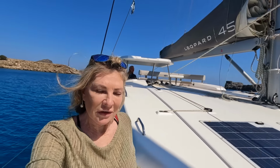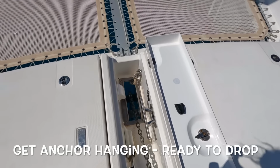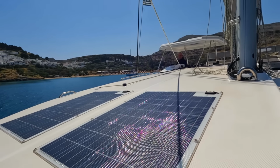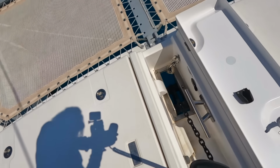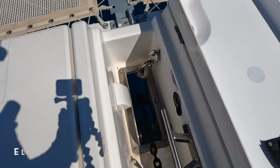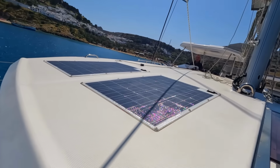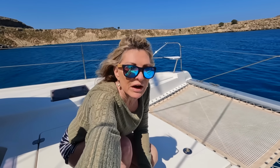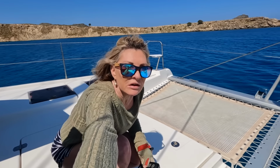Okay guys, we gotta load the anchor and be ready to drop. What's the depth? 8. Okay, drop. That's about 24. Okay. We'll get it to dig in. Then when the boat swings around to windward where we drop the anchor.